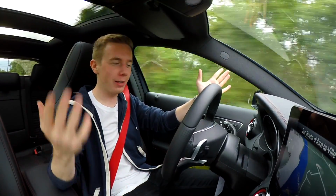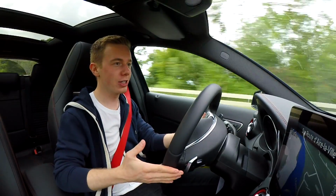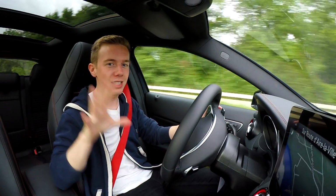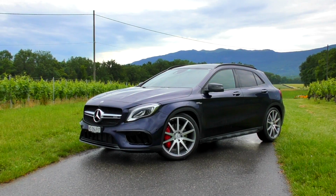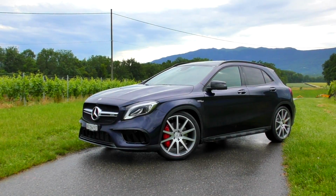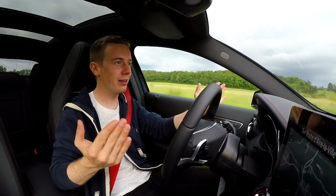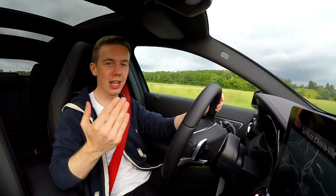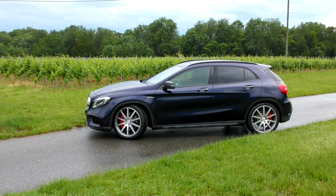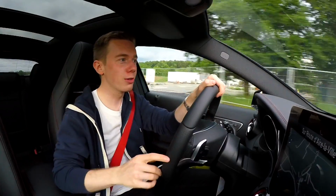Welcome here in Geneva, in the middle of the winery yard. It's actually the very first time that I'm testing this car. Thank you very much to Mercedes Center Geneva. It's the last version of this Mercedes GLA 45 AMG. I've got the chance to get this car, and the spec of the car looks really dope. It's really beautiful. The colors are matching greatly, and the whole exterior spec is also beautiful.